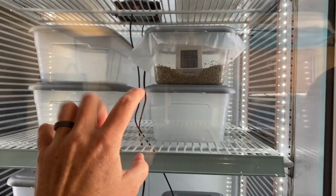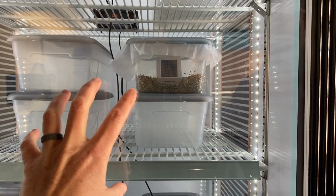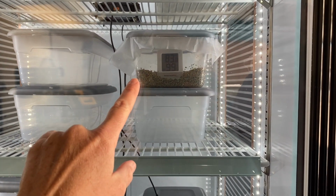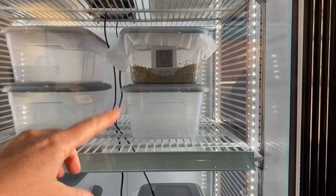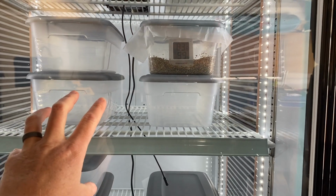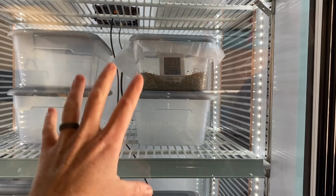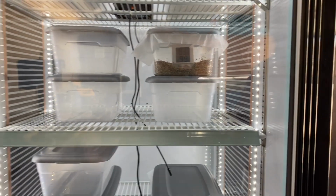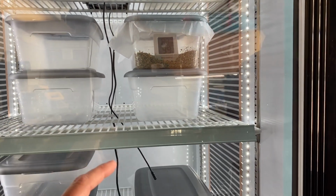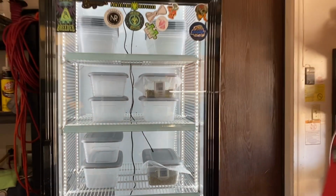We are very, very lucky that we were able to find one with a clear front, so that way we don't have to get in there and open up the boxes as often. Now, it's not going to hurt the eggs if you need to open them up to remove a moldy egg, or maybe you have an egg that's starting to mold but you don't want to throw it out in case there is a baby in there and you just want to separate it. That is okay once or twice during the incubation cycle. You just don't want to be getting in there on a regular basis because it'll make the temperature and humidity fluctuate too much.